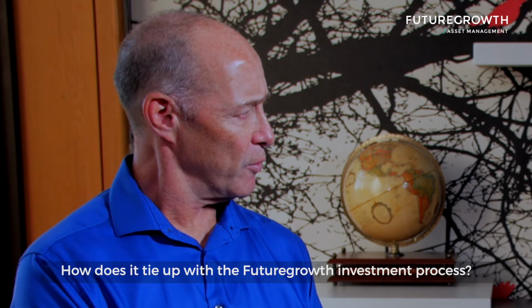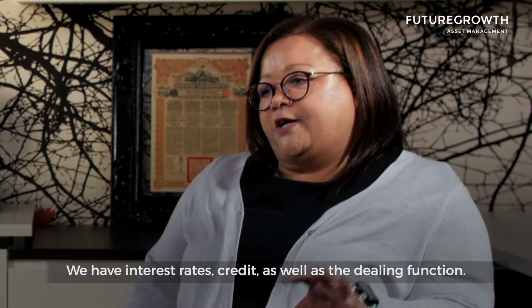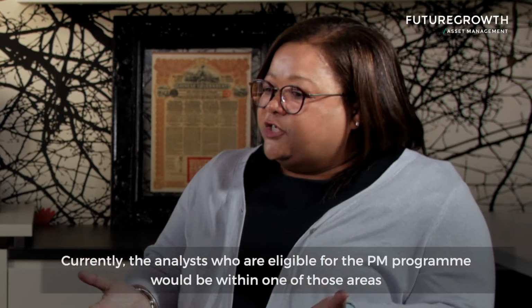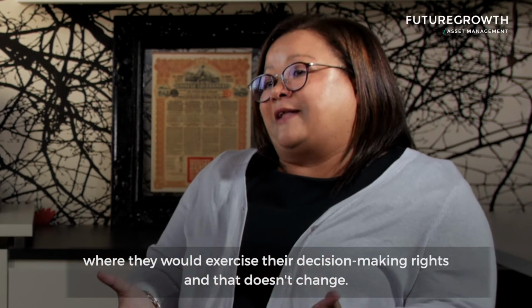How does it tie up with the Futuregrowth investment process? Within the Futuregrowth investment process, we have three key value-adding areas. We have interest rates, credit, as well as the dealing function. Currently, the analysts who are eligible for the PM program would be within one of those areas where they would exercise their decision-making rights, and that doesn't change.